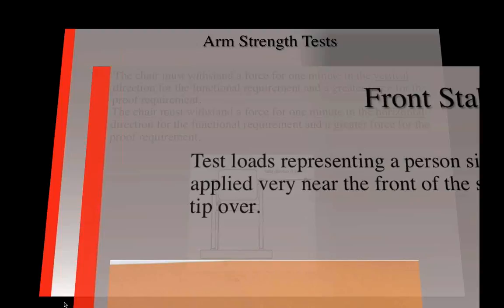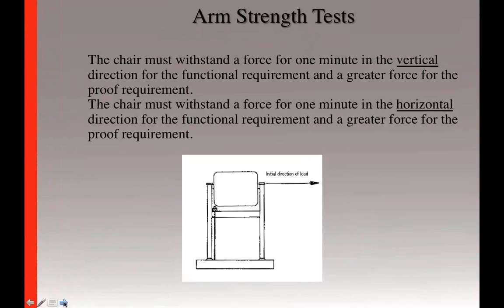There are arm strength tests. There's a vertical force. There's also a horizontal force. One can imagine the different forces that people could put on chairs. You can envision someone sitting in a chair and someone tugging on it, or sitting on the arm itself.